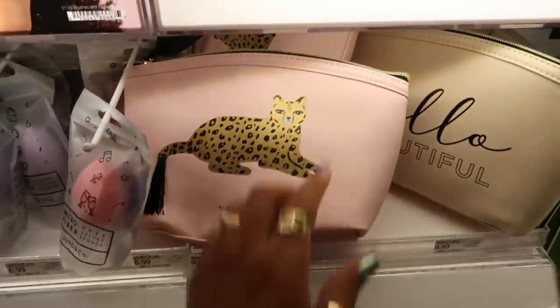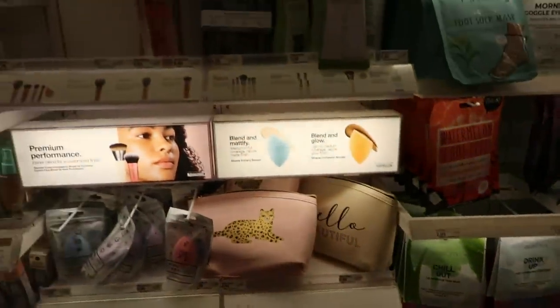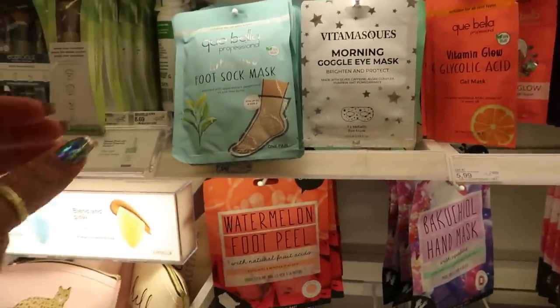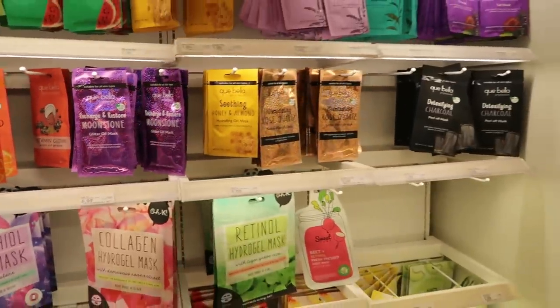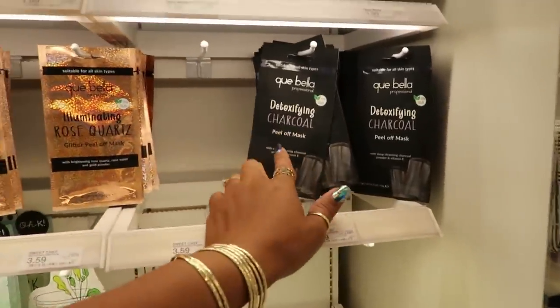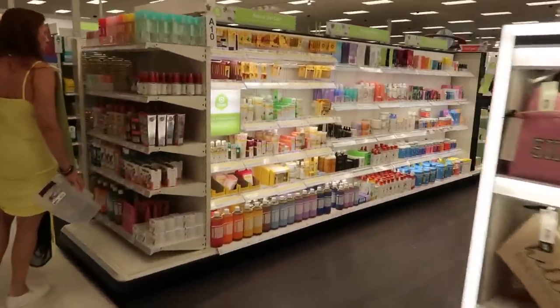Oh, those are cute. Ruby Cash. Hello, beautiful. Okay, I'm over here looking for some nose strips for the blackheads, because I'm starting to have a little bit on my nose. That's a peel off mask. I just want it for over my nose. So let me find those before I get out of here.